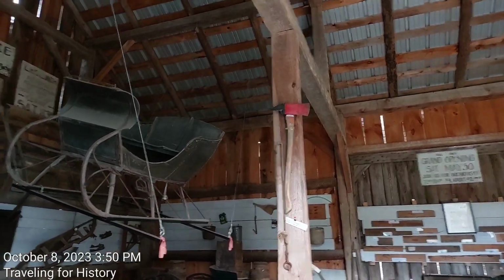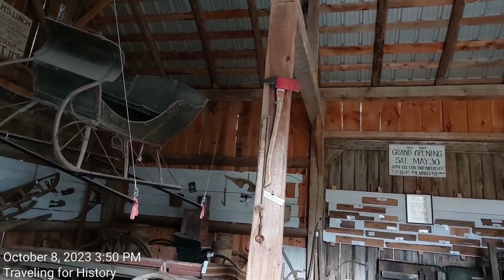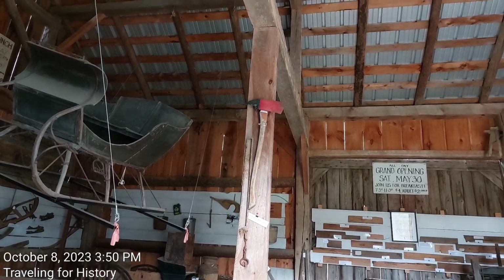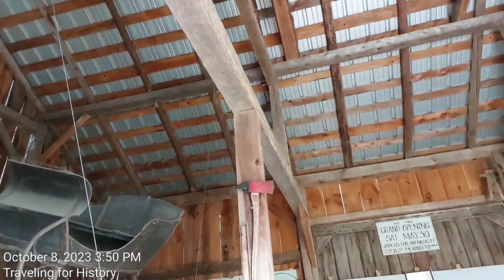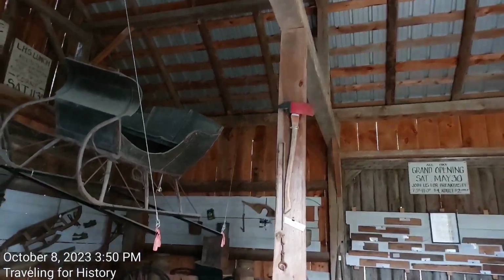Looks like a fire axe. I only say that because it's red. It may not be a fire axe. No, it is a fire axe. Yes. All right, so post and beam. So there's the beam and there's the post, right? I love when it's obvious.